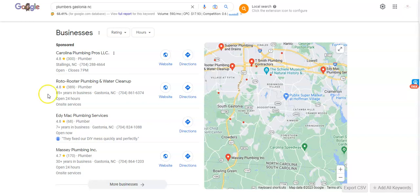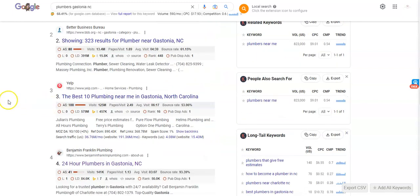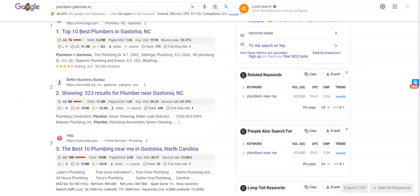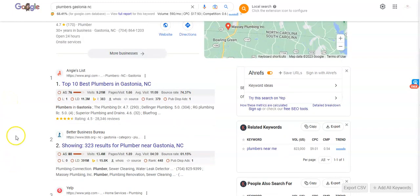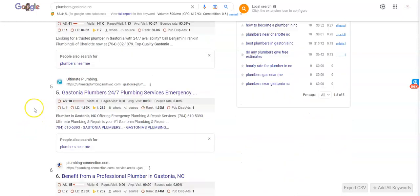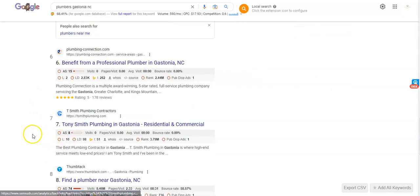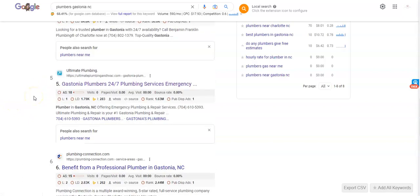And the websites listed below here are called the organic search, and the same things apply. You want to be on the front page and ideally within the top three so that people can find you. That's not including Angie's List, not including Yelp, anything like that. It's more of an organic search where your business name pops up, like Ultimate Plumbing, T. Smith Plumbing Contractors, that type of thing. So it would just be right there.